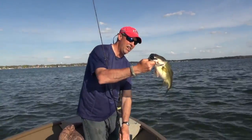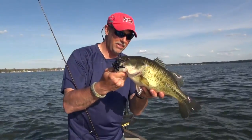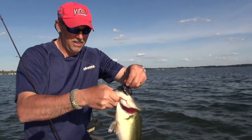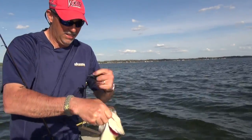That's what Lake Missaukee has got its reputation about. You see her big old fat belly, that's a hen. She hasn't spawned yet. We're gonna get her unhooked and right back in the water so she can do what she's gotta do. There you go, sweetheart.